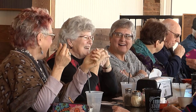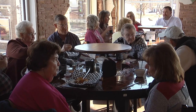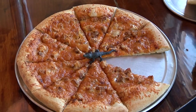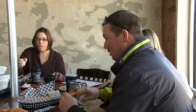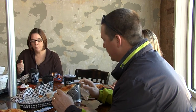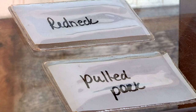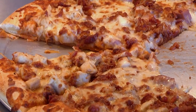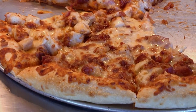Obviously, this joint is a jumpin', but what sets Urban Station apart from XYZ Pizza Joint? Menu items like alligator pizza. How is it, Mr. Jeremy Parker? It's awesome. It's amazing. It's not surprising because of the amount of specialty pizzas they have here. Oh, those specialty pizzas. Yeah, they're legit. Proving that Urban Station is definitely outside the box.